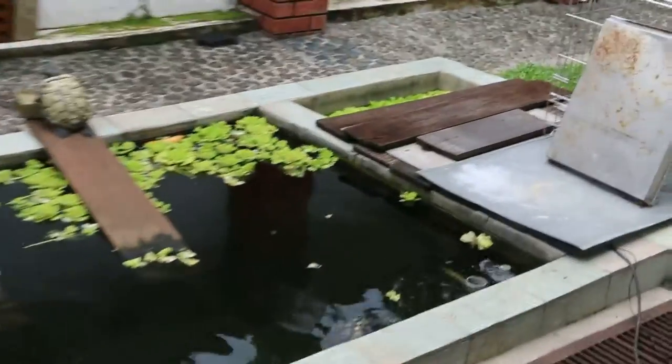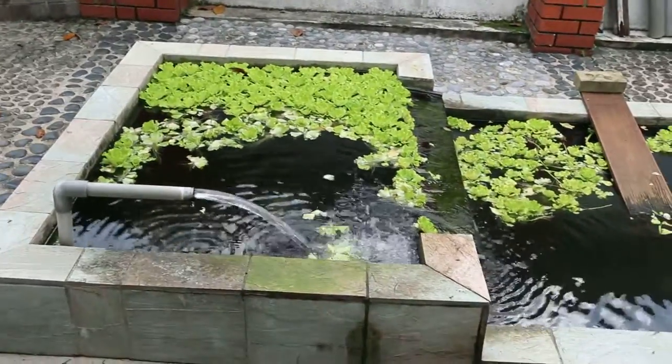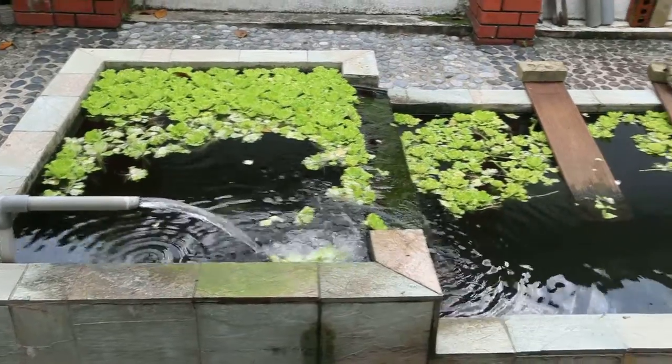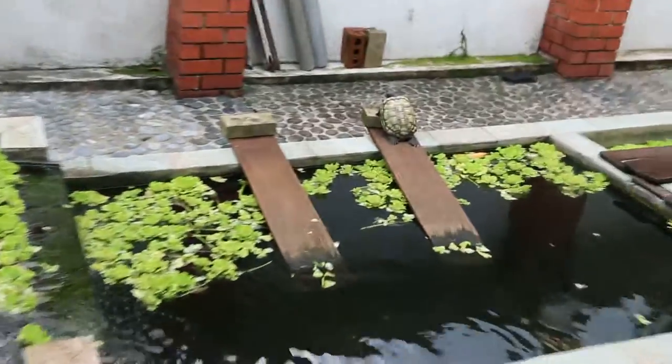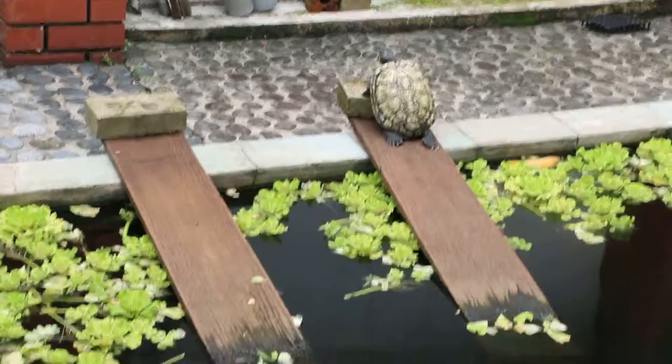The pump is here on the right, a filter, filtration, and water is pumped in here. Two basking platforms.